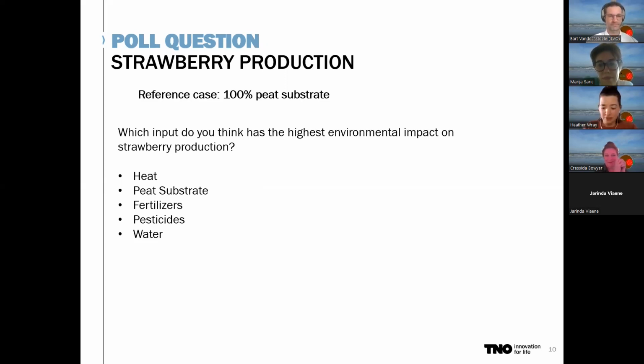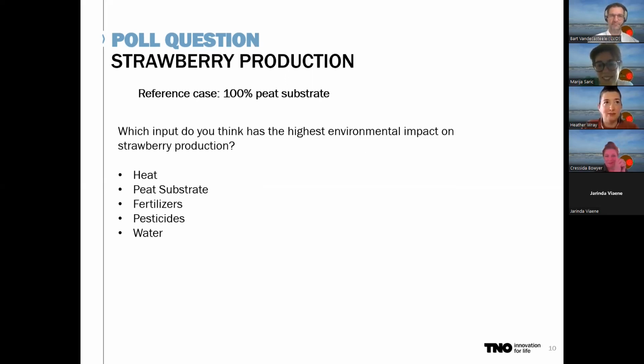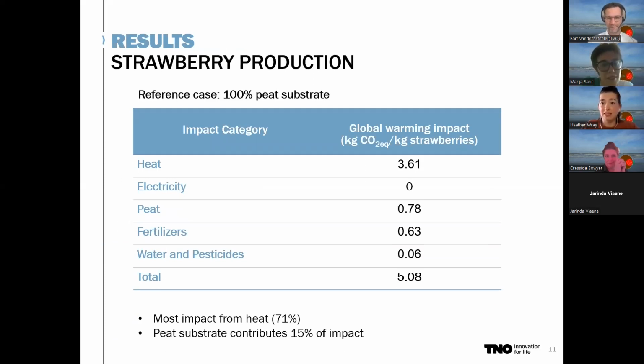So here come the answers. It is indeed the heat that has the greatest impact, by quite a lot actually. So again, reference case: in total, we calculated about 5 kilograms of CO2 equivalents per kilogram of strawberries produced in this scenario. And of that, the heat is responsible for 71% of those impacts, and the peat substrate contributes 15% of the impact.